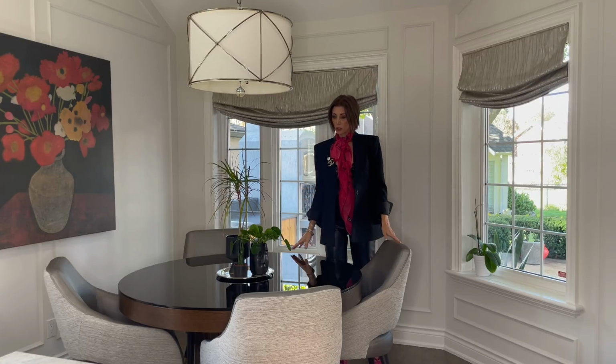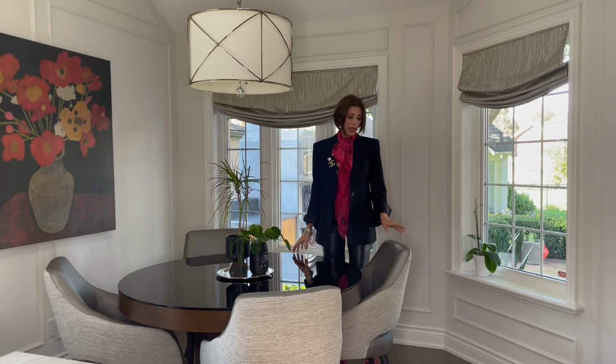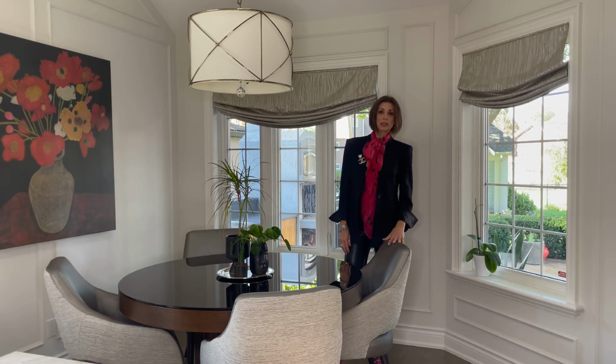So what we did do is we brought in this beautiful table. You can see it's got a black glass top, which helps pick up the black accents we've been bringing with it, in the elements and in the accessories. And then we did these chairs. Now these are, again, you've heard me talk about this, store-bought.